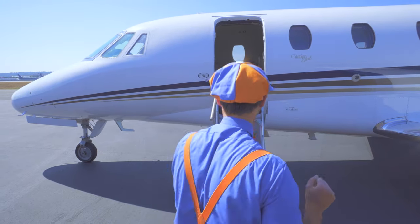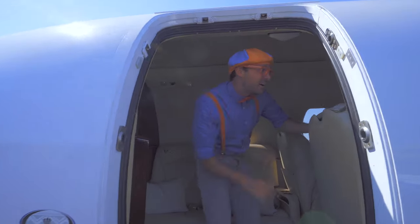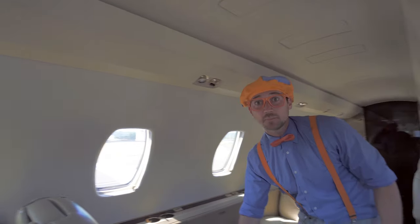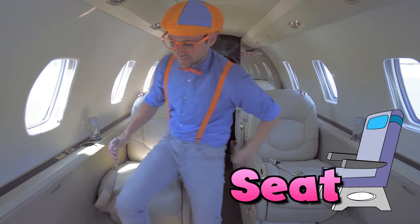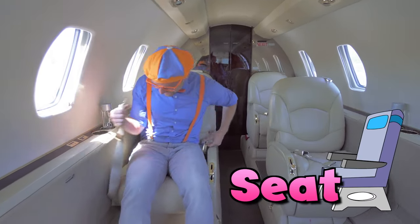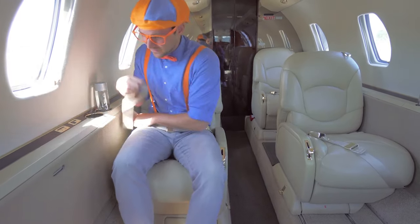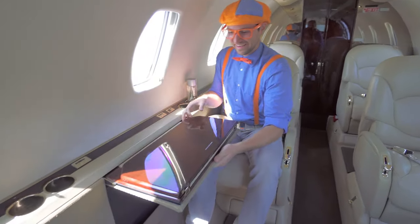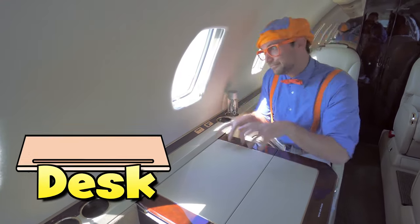Let's go inside the airplane. Come on! Whoa! Wow! This airplane is so nice! Hey, look! It's a seat ready just for me! Safety first. You have to buckle up. Ooh, and check this out. Wow. It's like a desk where I can do all of my editing on.